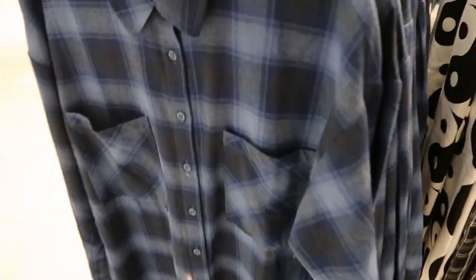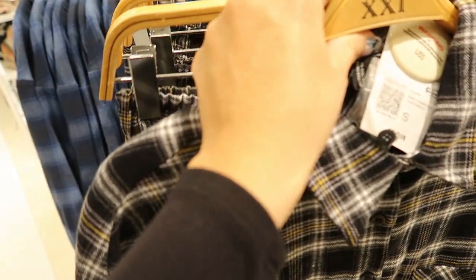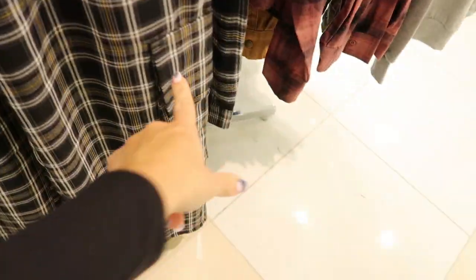I'm also seeing some new flannel. So these are buttoned down, two pockets. Really true flannel material. And then that's what the wrist looks like. These are $19.99. And that's what the back looks like. I'm also seeing this in the same style, the black plaid. Also $19.99. And then they have the matching pants. So these have an elastic waistband. The material on this isn't the flannel, but it's a very similar print. And they're wide leg with a cargo pocket on the side. And then that's what the back looks like.